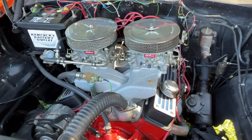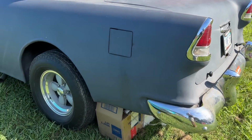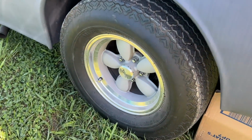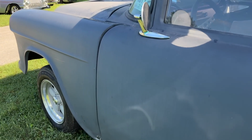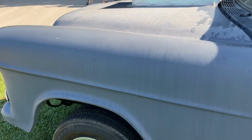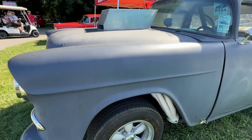I lost count of how many two-lane blacktop replicas or tribute cars were at the Dan Truck Tri-5 Nationals, and this is a pretty good one here. You can see it's got the fiberglass doors with the sliding windows. It's got all the right elements, the American 200S wheels, the iconic scoop, fender well headers. It's a pretty cool piece.